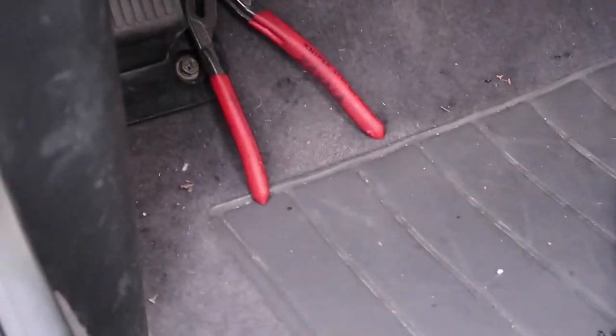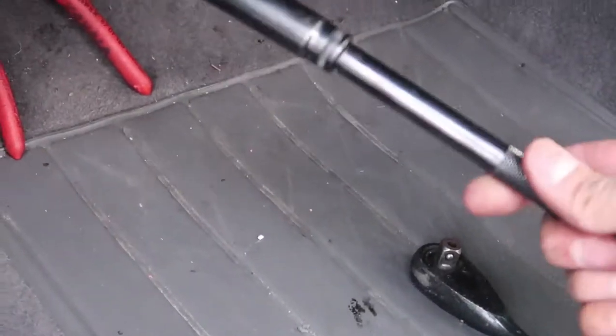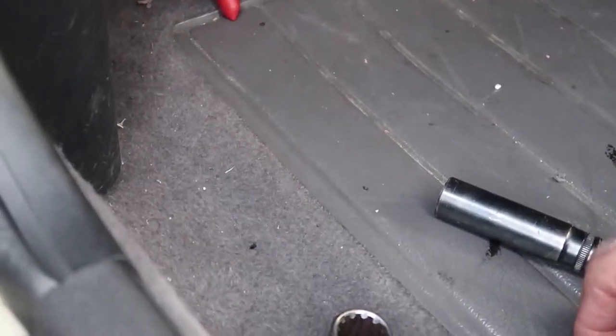So now let's work on that bolt. All right, so that bolt was a 12 millimeter bolt. I was able to remove it with an extension and a long 12, and it came out fairly easy.